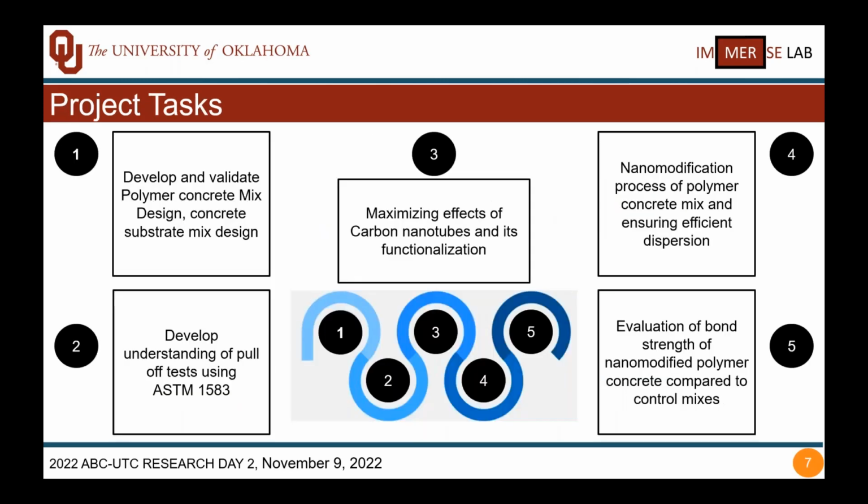So there are 5 tasks identified for this study. The first one is to develop and validate the polymer concrete mix design and the concrete substrate mix design. This is an extremely important step because unless we have a validated mix design for both these materials, we won't be able to get consistent results.